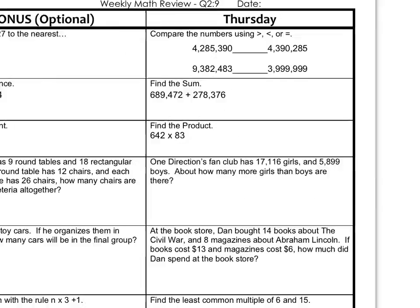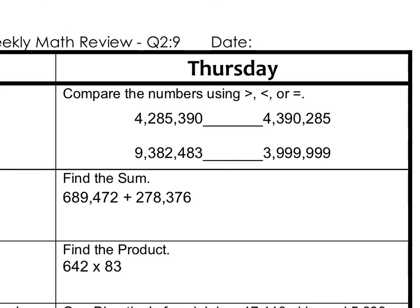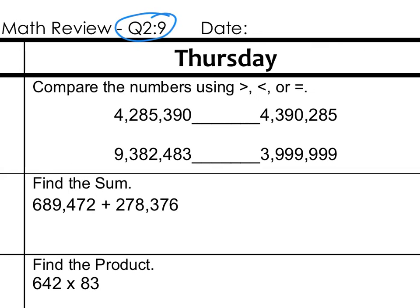All right, this is the Thursday homework check for the 4th grade group that's working on quarter 2, week 9. We're checking the Thursday section.